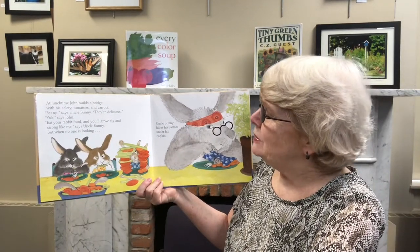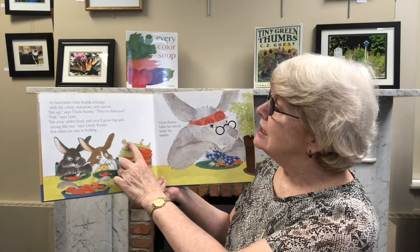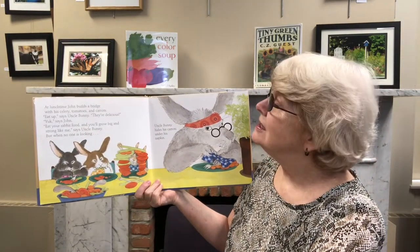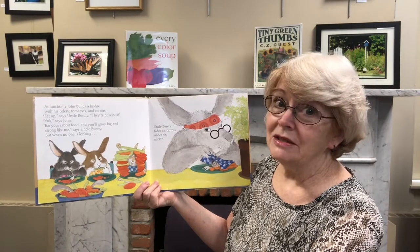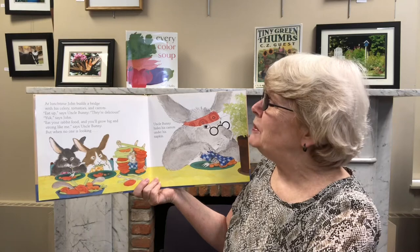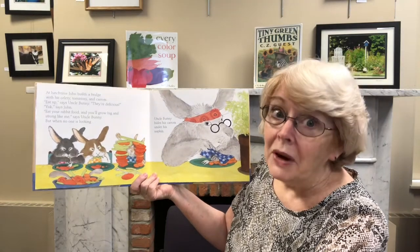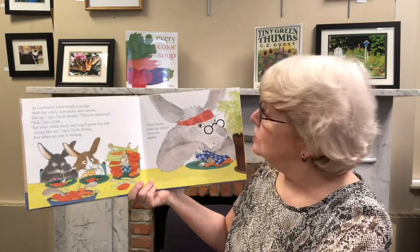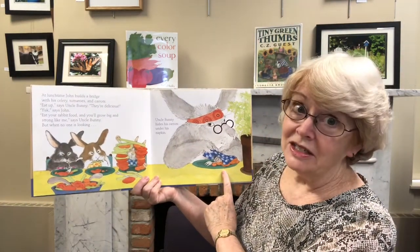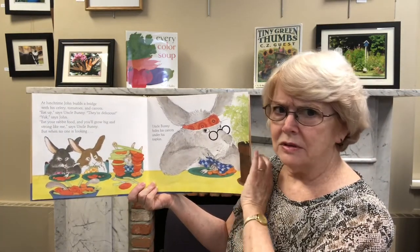Well, at lunchtime, John builds a bridge with his carrots and celery and tomatoes. Eat up, says Uncle Bunny. They're delicious. Yuck, says John. Eat your rabbit food and you'll grow big and strong like me, says Uncle Bunny. But when no one is looking, Uncle Bunny hides his carrots under his napkin. You think Uncle Bunny doesn't like vegetables?